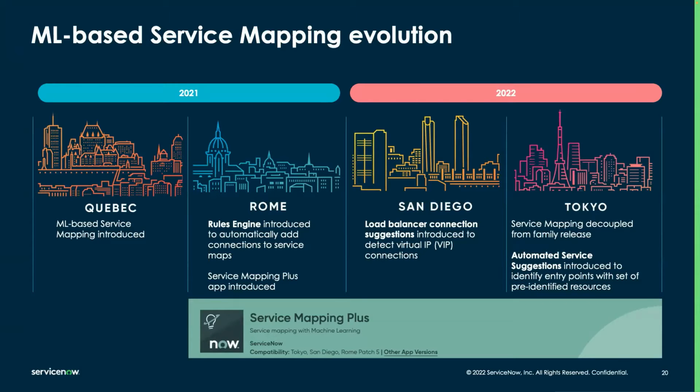Fast forward to, I'm sorry, that was Quebec. Fast forward to Rome, we introduced a rules engine to automatically add connections to service maps globally or to specific services based on criteria that you define. So for example, you could create a global rule for adding all high confidence connections to all service maps globally, or you can create a local rule to add all processes listening on a specific port to a specific application service.